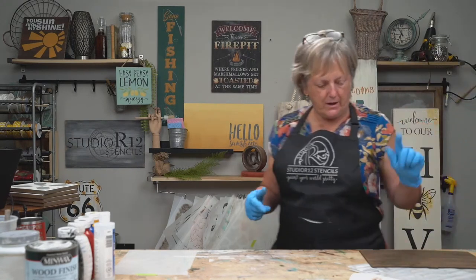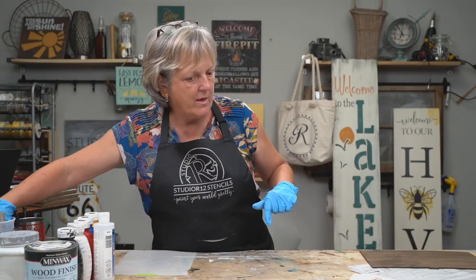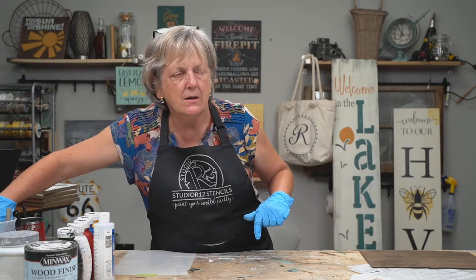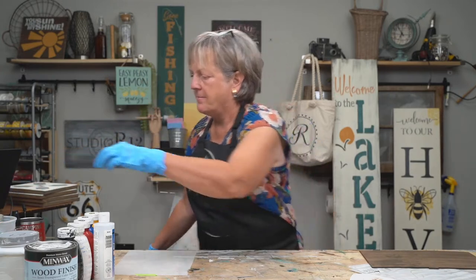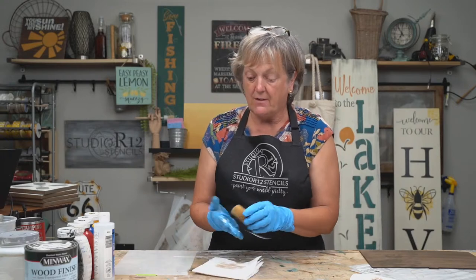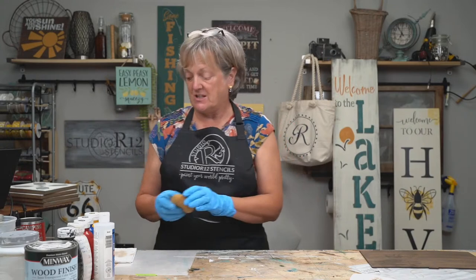Okay, so we are back to how to base coat with this. I'm going to show you on this piece of scrap wood. Squeeze that out. Steve, could you grab a clean bucket of water? They're right on top of that drying rack. I have gloves on today. These are nitrile gloves, they're not latex. They're amazing for just keeping your hands clean.